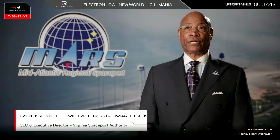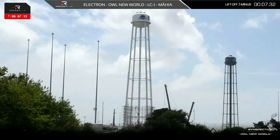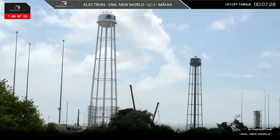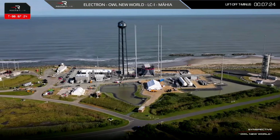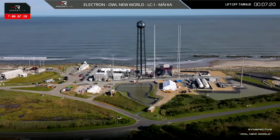Neutron is revolutionary in its design, revolutionary in its construction, and its operating model. This will bring a new capability and expanding the lift capability at the Mid-Atlantic Regional Spaceport. We have a marvelous relationship with Rocket Lab, and we're excited about beginning to launch the new Neutron rocket. Exciting times ahead as space continues to grow.